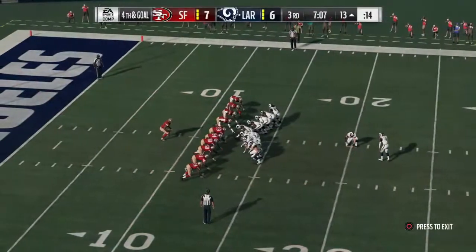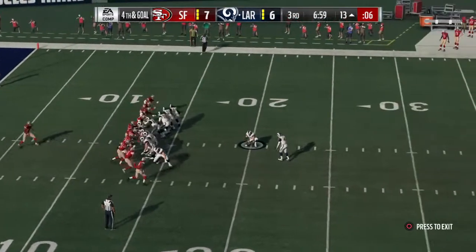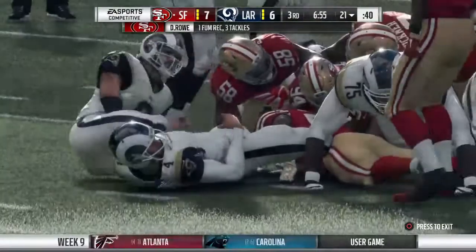So on 4th down, Goff will yield to Greg Zuerlein for the field goal try. Oh, they get to the football. It's blocked. It's picked up. A live ball here, remember.